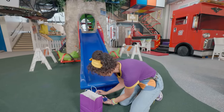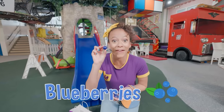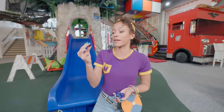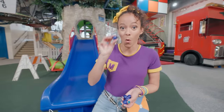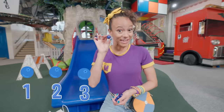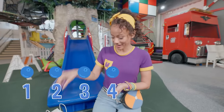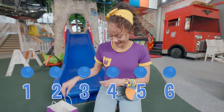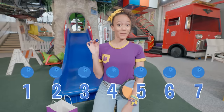Whoa! I found some blueberries! Have you ever had a blueberry before? They're so yummy! I really love berries, especially blueberries. They're really healthy and they're really good for your brain. Yeah, especially your memory. Oh, I have so many. Will you count them with me? Okay. 1, 2, 3, 4, 5, 6, 7 blueberries.